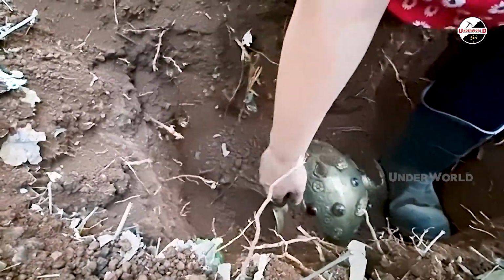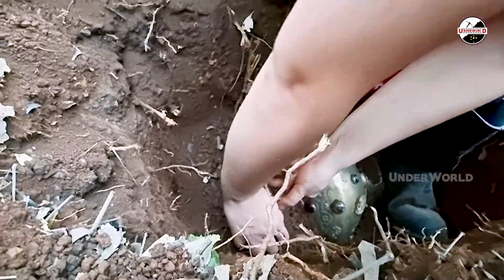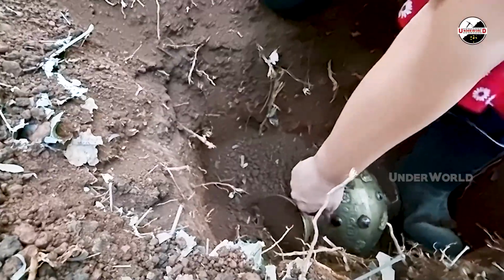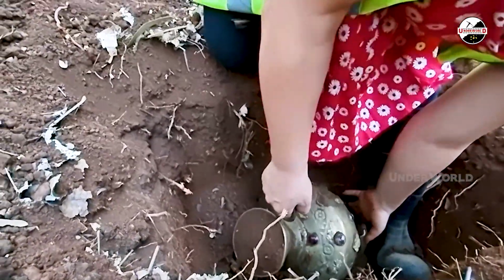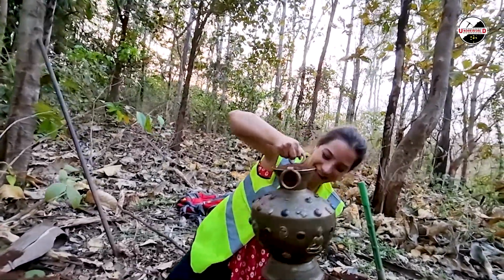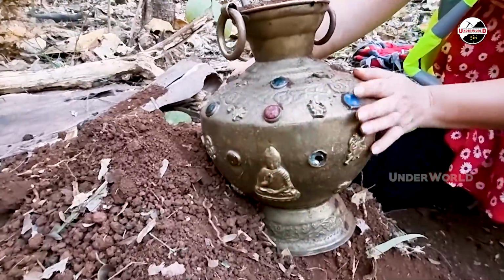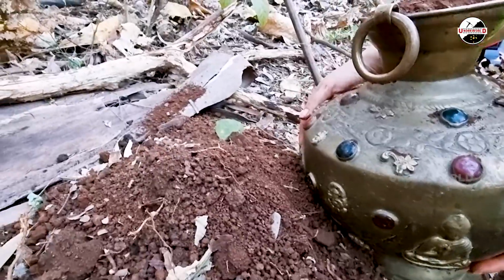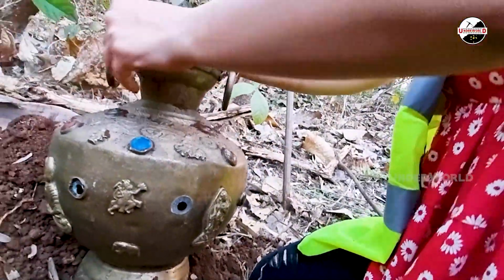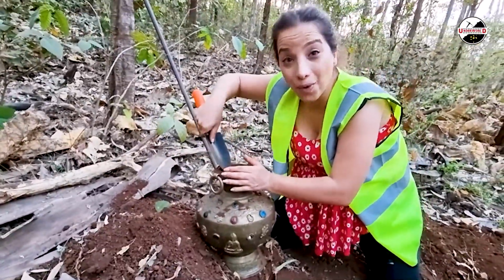Okay, let's try to bring it out. Oh my god, it's too heavy. See how beautiful it is. Oh my god. I don't know if it's bronze or what. So let's remove the top and remove the thing and check what it is.